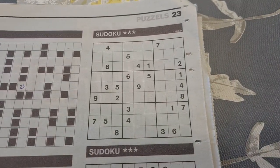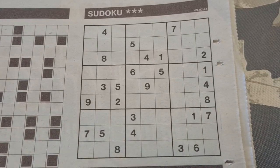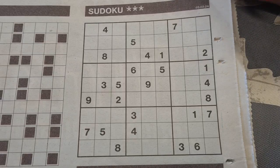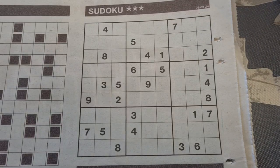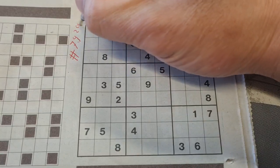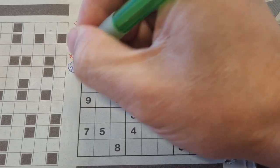And today I've already solved one puzzle. Yeah, the regular puzzle, the medium. And this one, the first one I will do is the 3 stars Sudoku number 7929. Before I start, I always count the printed digits. This one is 26 printed digits.